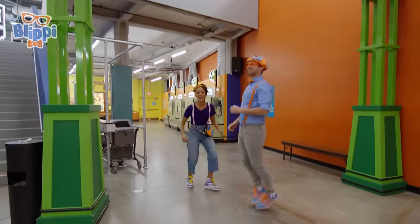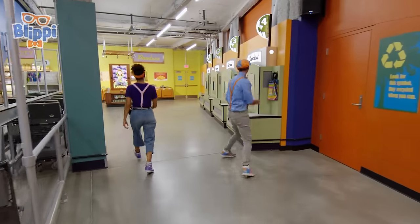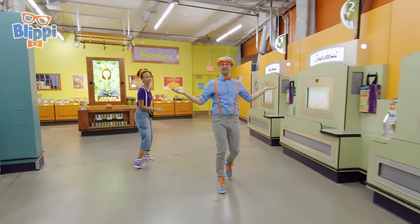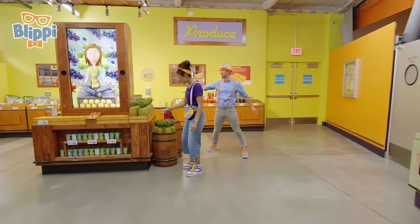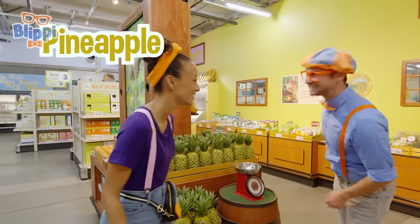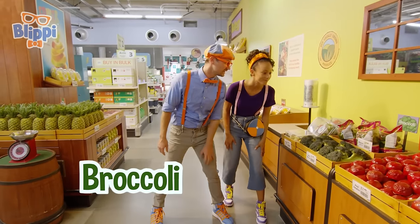Awesome. Wow. A supermarket. Yeah, let's see what they sell. Look, the checkout stand. Where you can check out your own groceries. But first, we need to buy some groceries. Let's see what they have. Oh, yum! Do you know what this is? Yeah, a pineapple. They're so sweet. Oh, more healthy food. Some loose broccoli.